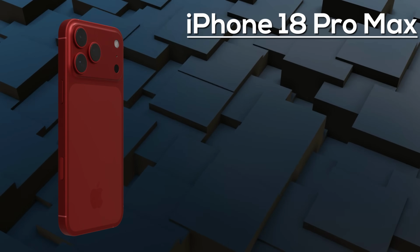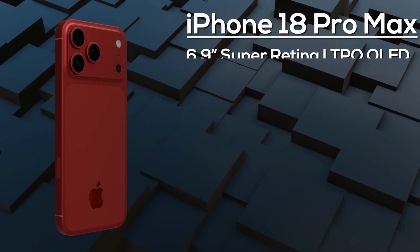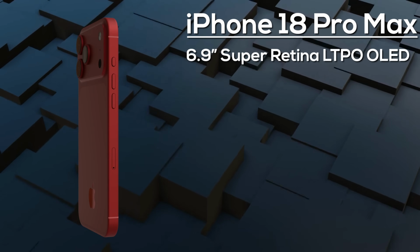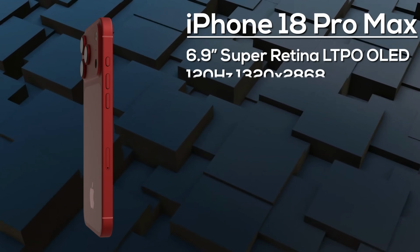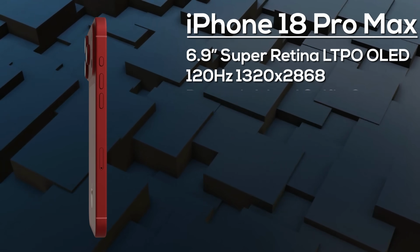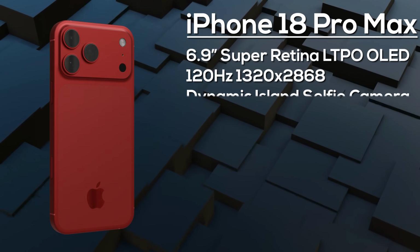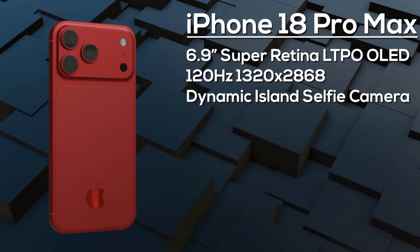Now finally, we've got the iPhone 18 Pro Max, Apple's largest flagship model, and we get a 6.9-inch LTPO Super Retina XDR OLED display with a resolution of 2868 by 1320. It's still a 120Hz display with a record-breaking peak brightness and a smaller dynamic island. For the front camera, we get the same 42-megapixel camera we have on the Pro.